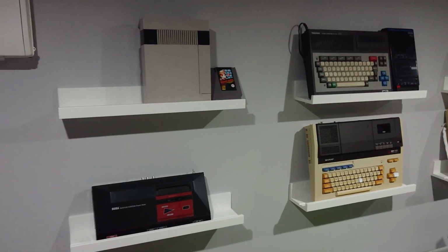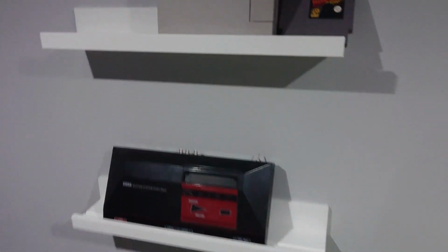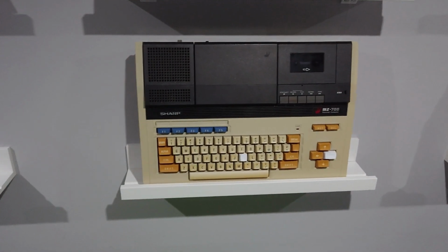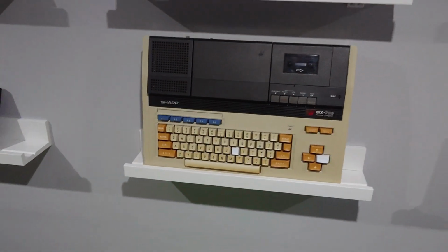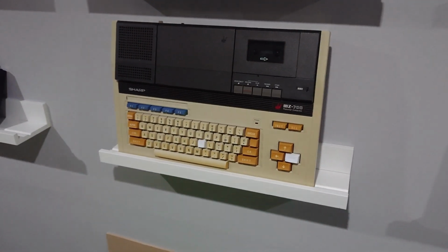Over here then, we've got the original NES. It needs a new cartridge connector. No surprises there. There's our MZ700 that we fixed up. I still want to get this thing retrobreaded at some point, but it seems every time I try to do that, all it does is rain.